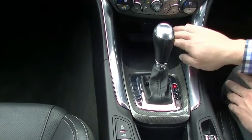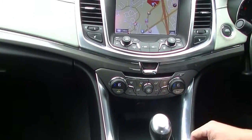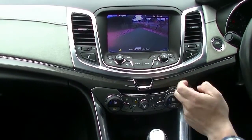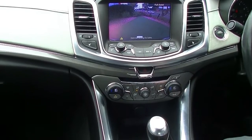Got 12 volt power outlet down here in front of the gear stick. I'll just flick it into reverse so you can see the rear vision camera there. And again, awesome to see that you can tell right where the tow bar there is as well, so if you are hooking anything up, it is super easy to find.